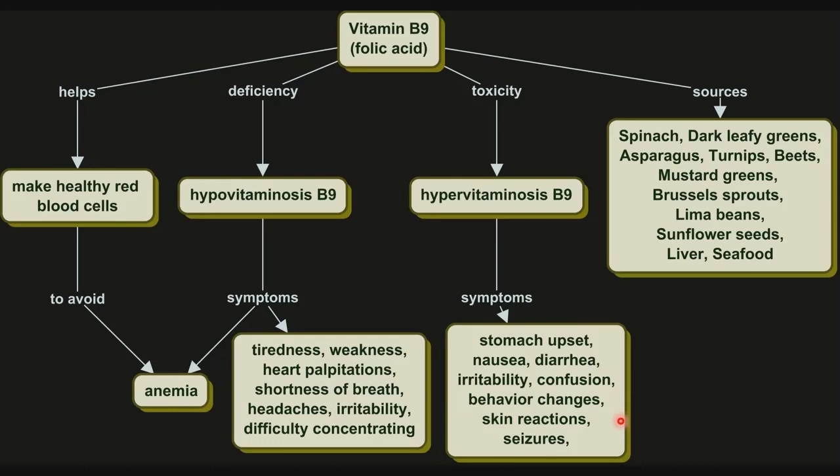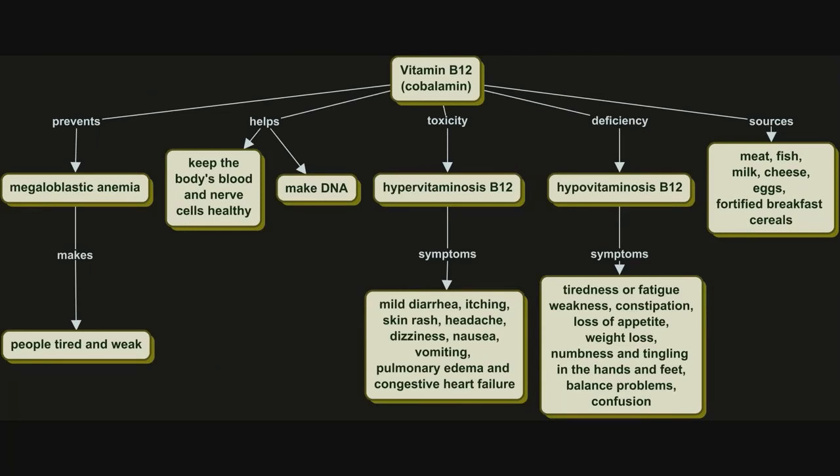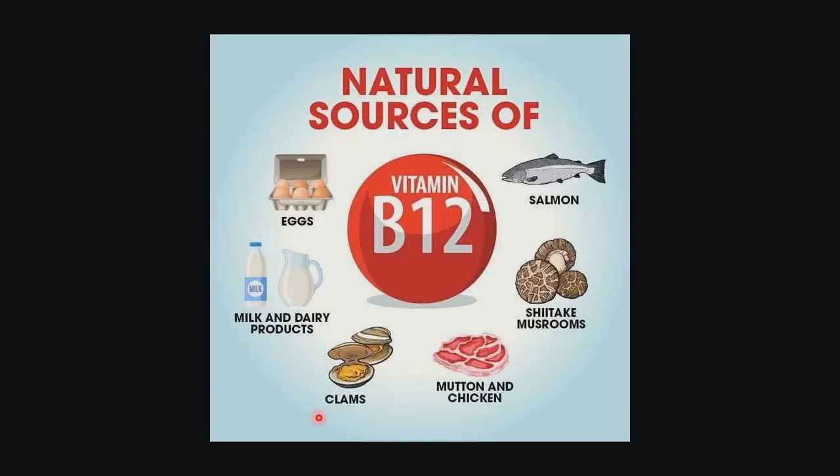and seizure. And now the last of all those water-soluble vitamins, which is vitamin B12, also known as cobalamin. The sources for this are meat, fish, milk, cheese, eggs, fortified breakfast cereals, clams, mutton, chicken, and shiitake mushroom.